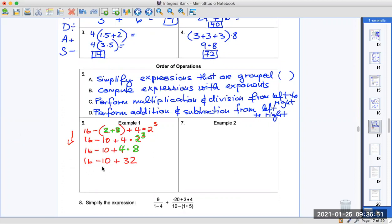And now what comes next? Subtracting, because it's from left to right. Remember, whatever comes first, you go from left to right. It's adding and subtracting. They're equally important. The subtracting is first, so that's what I'll do first. 16 take away 10 is 6, right? And then 6 plus 32 is 38. And now you got your answer.